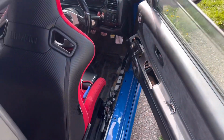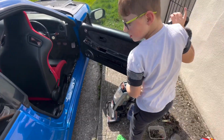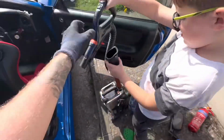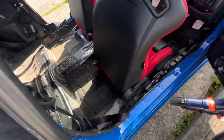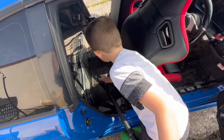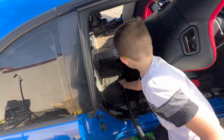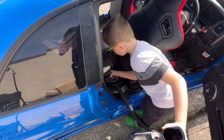Some more bits done. Moving on. You need to take the clip off, you mup. You need to do it like this. And then hoover it like that. Okay guys, we are cleaning up all the dirt and stuff that's in here, and then we're going to sound deaden. And we don't like rattly Jap cars, do we? Good job. Want me to do it?